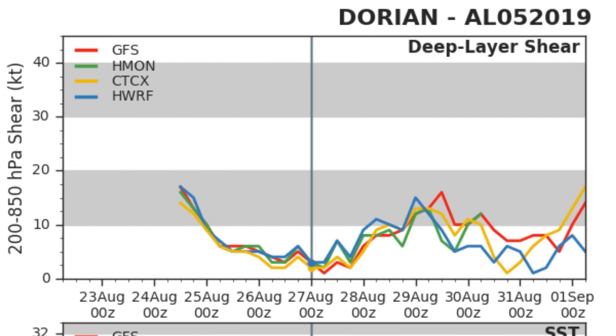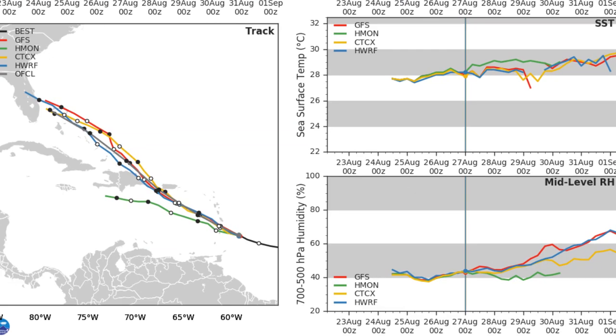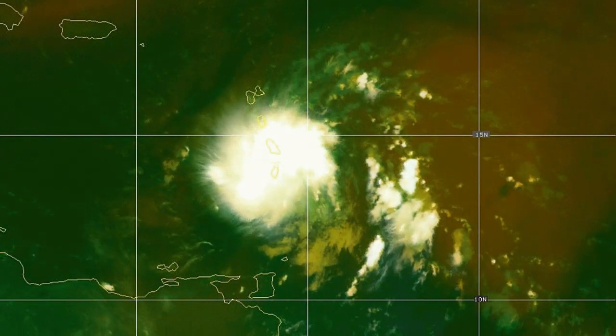The other models calling for high-end tropical storm in general. Wind shear is going to remain low. It hasn't been preventing the storm. It's going to be more the dry air that's been an issue. But that is getting a little bit better over the next few days as well, unless it goes further south like the HMON is predicting. Track forecast looks pretty solid though, apart from that, through the Bahamas along to the eastern coast of Florida.